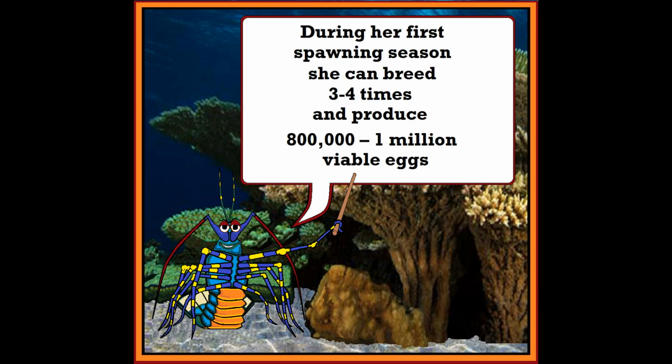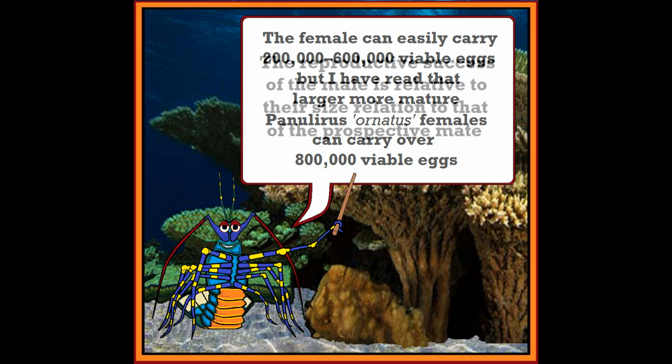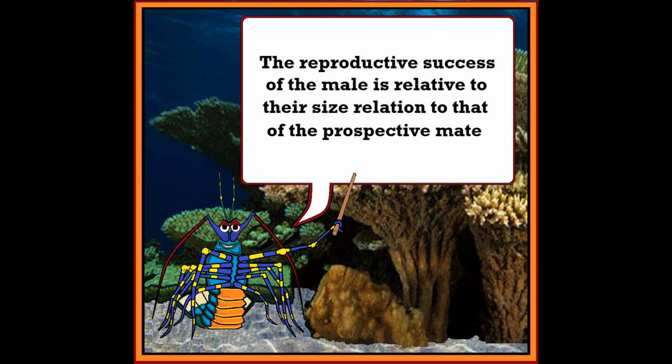During her first spawning season, she can breed 3 to 4 times and produce 800,000 to 1 million viable eggs. The female can easily carry 200,000 to 600,000 viable eggs, but I've read that larger, more mature Panulirus ornatus females can carry over 8,000 viable eggs. The reproductive success of the male is relative to the size in relation to that of the prospective mate.